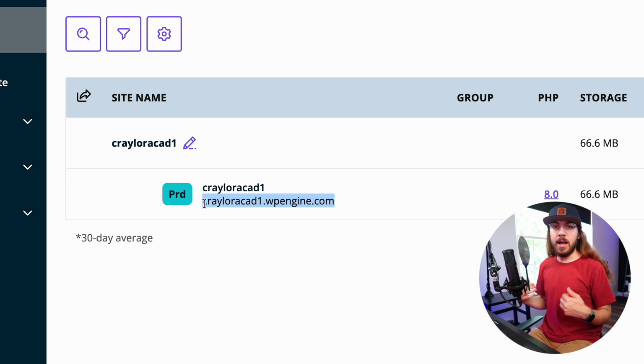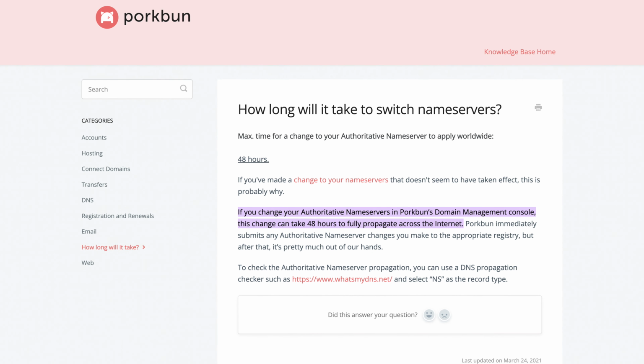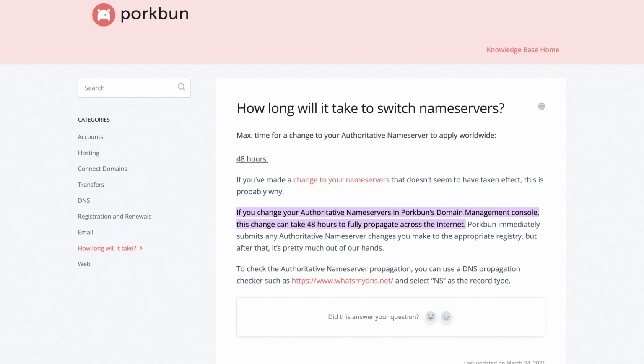But personally, I've already decided on my domain. I know what I'm going to be using, and I figure the sooner I connect my domain, the better, because when you do connect a domain with DNS, it can take a couple hours sometimes to update with caching, and I just want to get that over with right now.